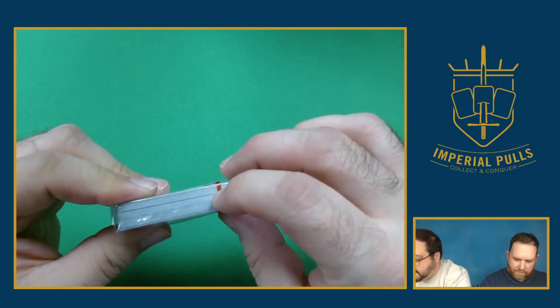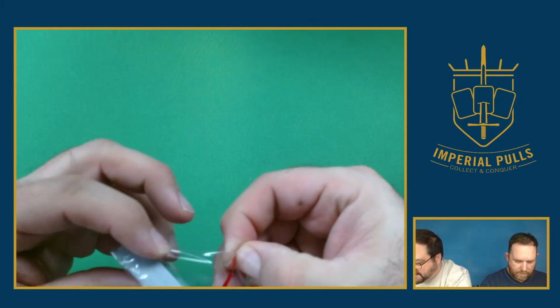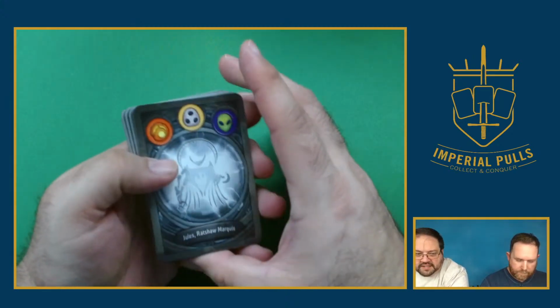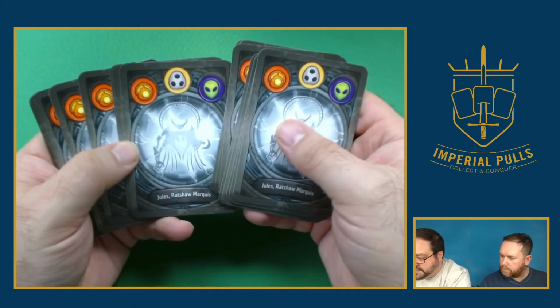Where's the thing? They always say these are to make it easier to open, but I find them difficult because I can never find the end. There we go. All right, that wasn't so bad. I stand corrected. So here we've got our first Keyforge deck. These look like the backs.